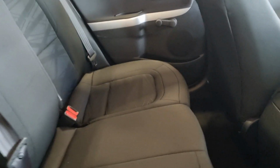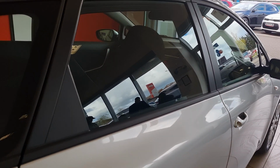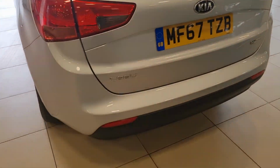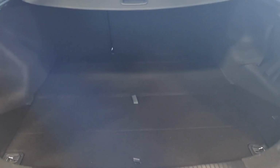As we come around the back, there's plenty of leg room there. Good bit of space for three passengers, two sets of Isofix points. I say, with this being the estate, got a really good sized boot. Nice level and flat. So definitely get a pushchair in there, buggy, suitcases for holidays, shopping trolleys, things like that.